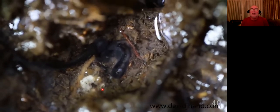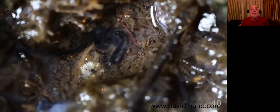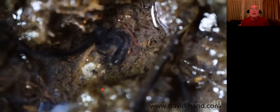If you notice that little white thing moving around, that's a Daphnia, a water flea. But there you can clearly see that what's left of the egg capsule around his tail is still curled up inside of his tail. So these are just starting to hatch.